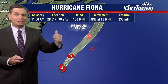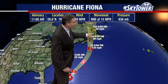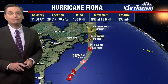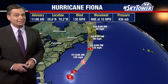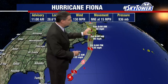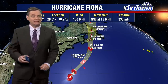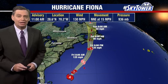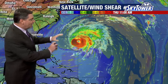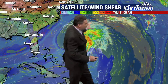But then watch as we go into the weekend, we are still talking about a very powerful hurricane transitioning into an extratropical system working its way up towards Nova Scotia. Probably about the strongest storm they have seen in quite some time up in that direction. We are talking about winds 90 to over 100 miles an hour in some cases. You're going to see some gusts even higher than that with what's left of Fiona as it works its way across the North Atlantic.